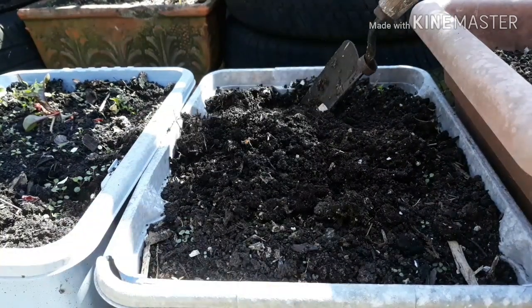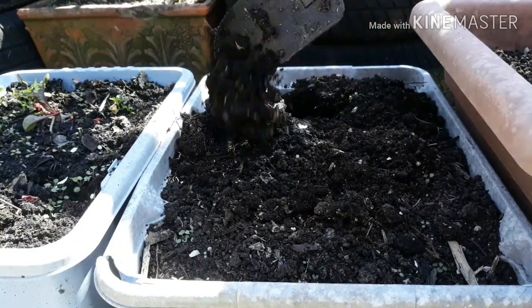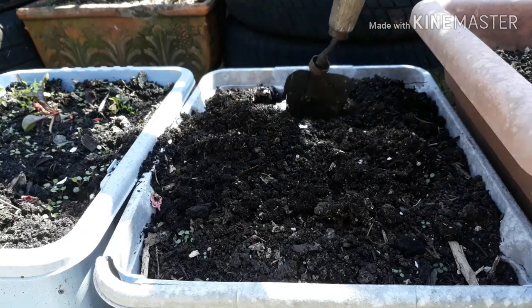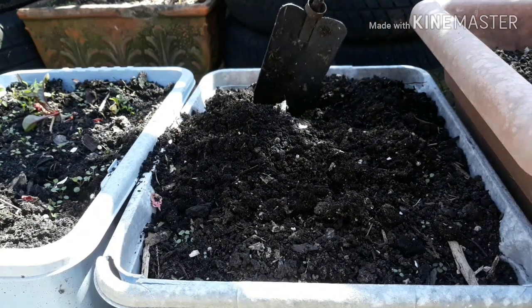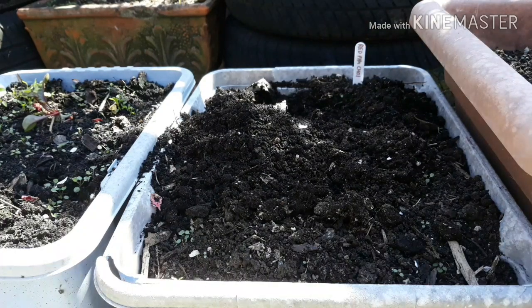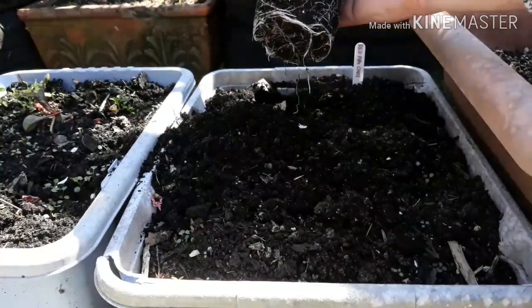And while I'm doing this, I just got to keep looking behind me in case I get pecked on the bum. I've let one of the chickens out, Blue. I'll show you once I've done this, and I'll tell you why we've let her out. Plenty of roots on there.